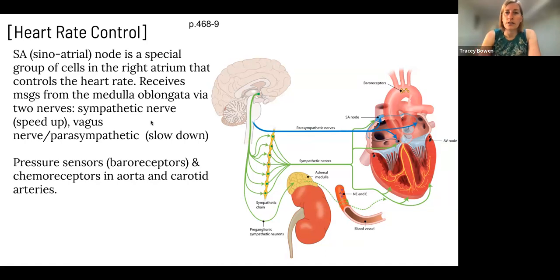The heart rate, so for the sinoatrial node, this is actually affected by epinephrine. And if the amygdala, which is a part of the brain that detects like a fear response, sends a signal to the adrenal glands, then the adrenal glands release epinephrine, and the epinephrine signals to the sinoatrial node to speed up heart contractions. So there's other factors, though, at play that are detecting homeostatic conditions in the body to control the heart rate.